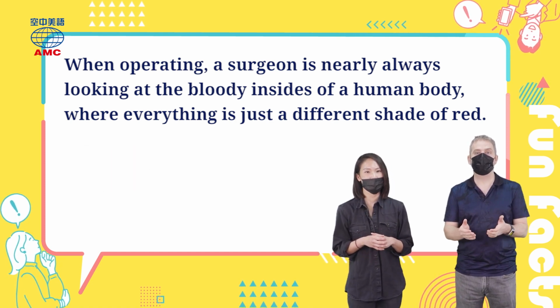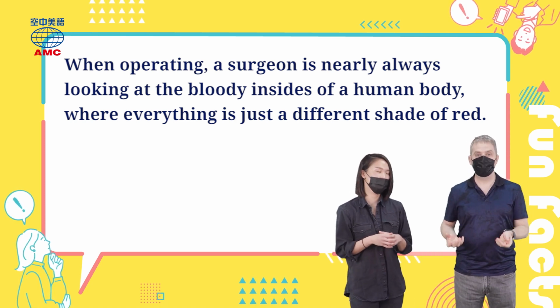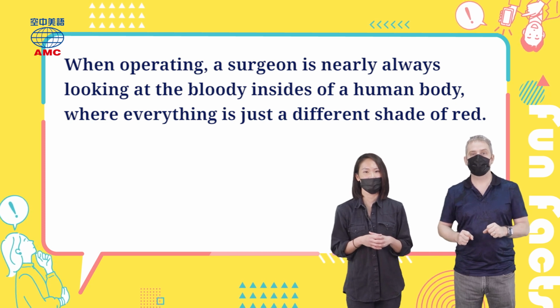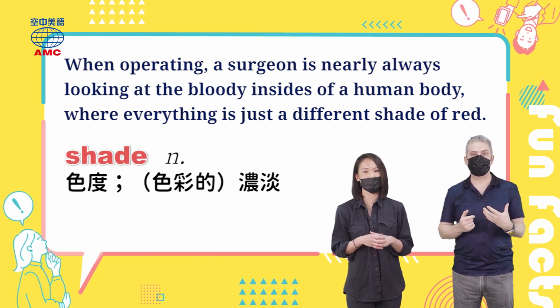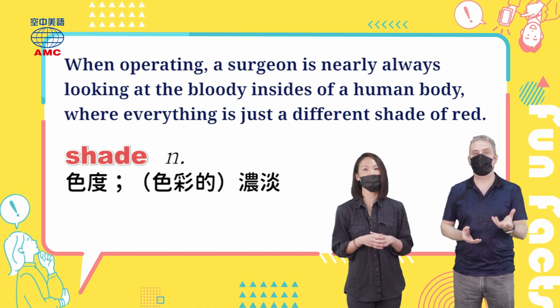Right, so if you're cutting somebody open, sure, you're going to see blood, but there'll also be organs, there'll be those different fluids we talked about yesterday. So it's not all just going to be one kind of red, it's going to be different shades of red. When we talk about shades for colors, we just mean the darker or lighter variants.